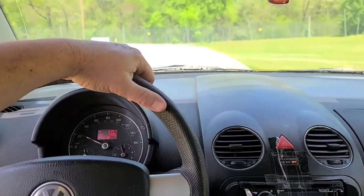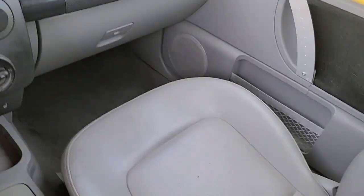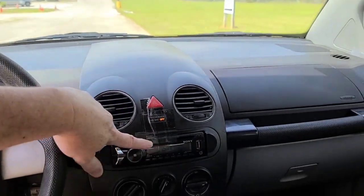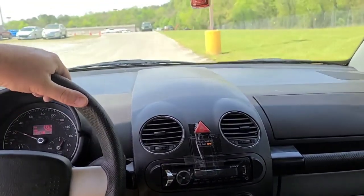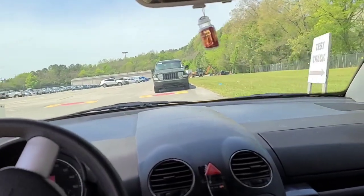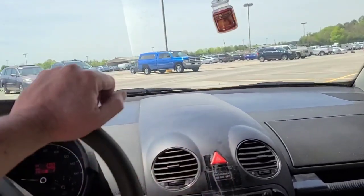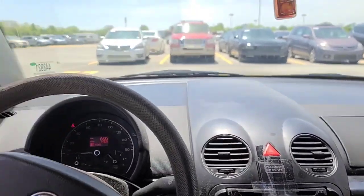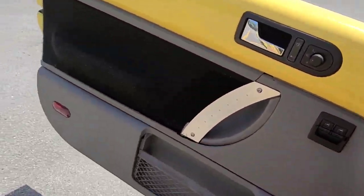Yeah, not the greatest, but the air's cold and the interior is clean. The leather and everything's really clean, and it's got an aftermarket stereo, Sony. Not sure how good that is. Oh yeah, it's a little smoker. She's just puffing away. Well, I was hoping it would be better than what it is. But I'm a little let down.